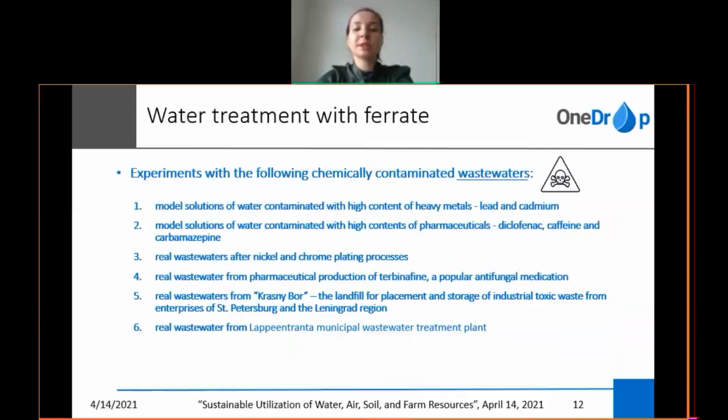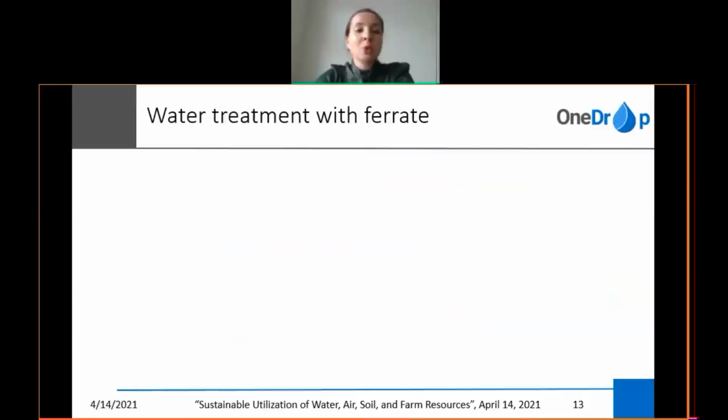By now, we have already tested our technology on highly contaminated wastewaters. By the way, some of these cases reflect wastewaters from mining industry. All these tests were successful. We have shown that all we need to purify these highly contaminated waters is ferrate and simple filtration.